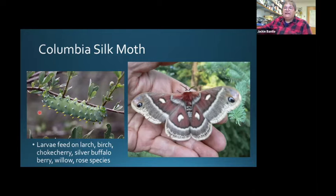And lots of times we see these things in our trees and our shrubs and whatever, and we think, oh, we got to get rid of them. It's eating some leaves. They look horrible. But for the most part, most of these guys will not kill a plant. It's very rare that you would get a plant dying from the larvae.